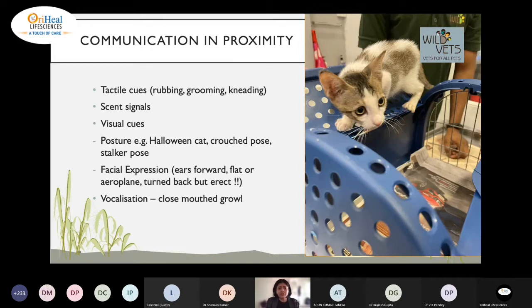There are scent signals, and there are visual cues. So other than the touching and the scent, which is also distance and proximity, they have visual cues, and the visual cues are posture and facial expression. Vocalization is also a distance cue as well as a communication cue. Obviously, it has to be face to face for someone to hear their vocalization.